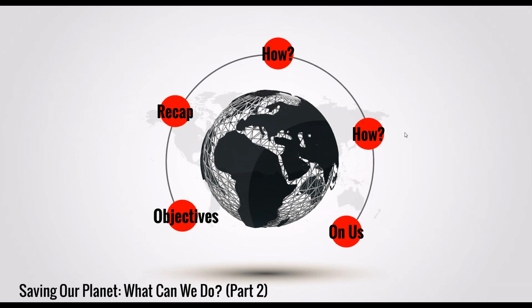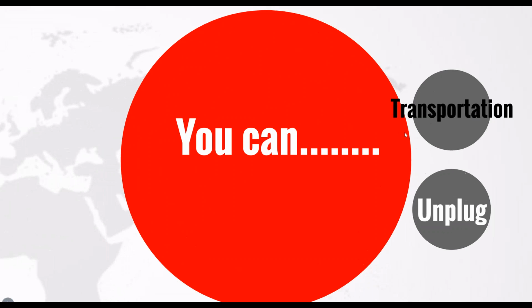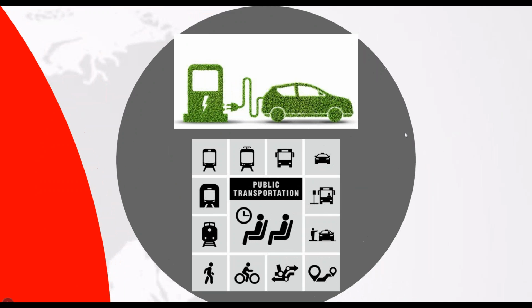We can adopt a new form of transportation, and that can mean driving a fuel-efficient vehicle and taking public transportation. Gas smart cars can save money and fuel. Choosing to take public transportation leads to less driving, less money spent on fuel, and less pollution in the air.